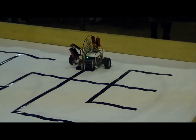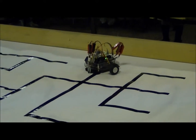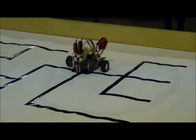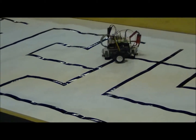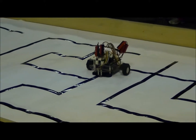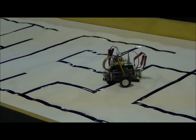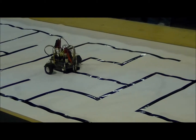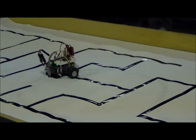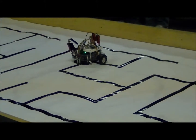Oh no. So the robots will actually learn as they go through it. They find out which is a dead end, and the next time they go through it, they shouldn't make the same mistake twice. Each run through the maze should be faster for these robots as they learn the maze. Some robots do that, mine doesn't. Except for Peter's. Come on, Peter.